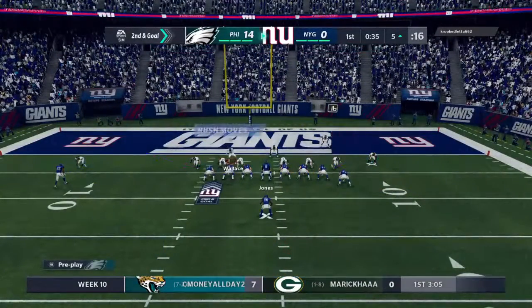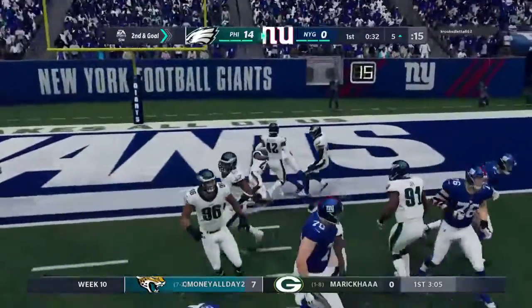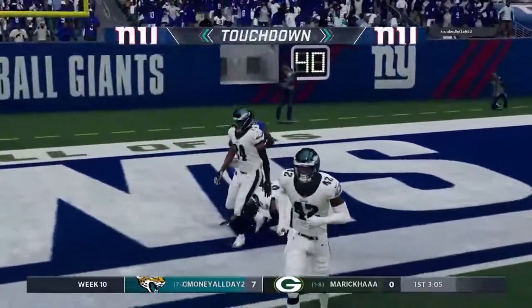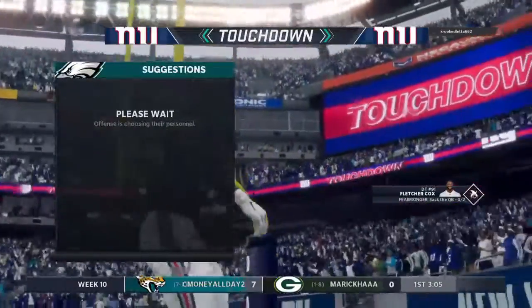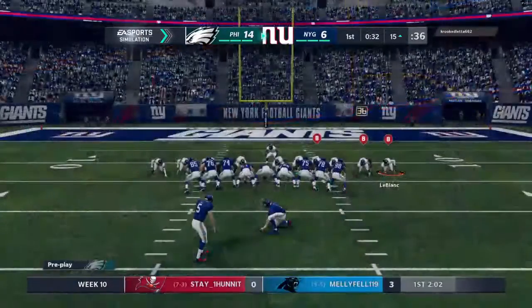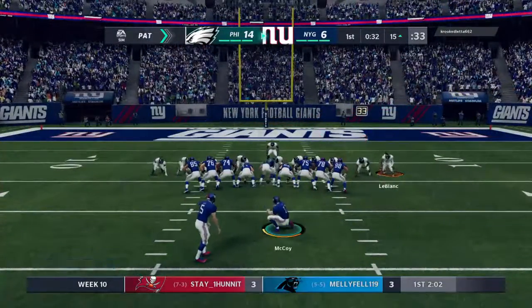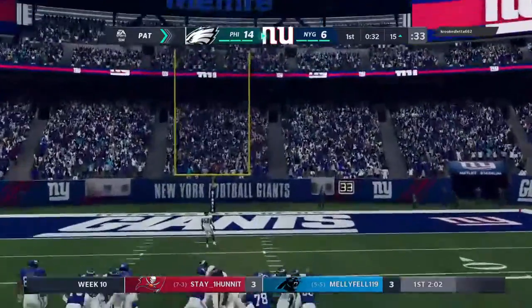So second and goal, and standing by himself in the backfield, Barkley. He'll get it up the middle, and he takes it into the end zone for a giant TD. Saquon Barkley, his 5th touchdown now on the year. And the Giants able to get this back within a touchdown.